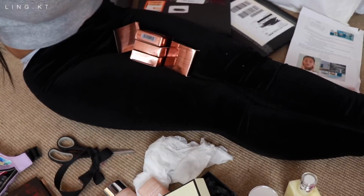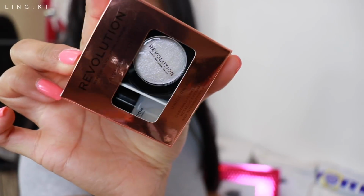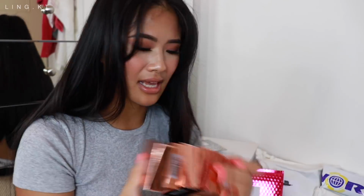Make a revolution, it just splattered all over my lap. Okay, this color though, look at that, it's like snow. That is beautiful, and the packaging is gorgeous as well. I'm loving it. There's so many shades. I'm definitely gonna put some in a giveaway and give some to my friends.